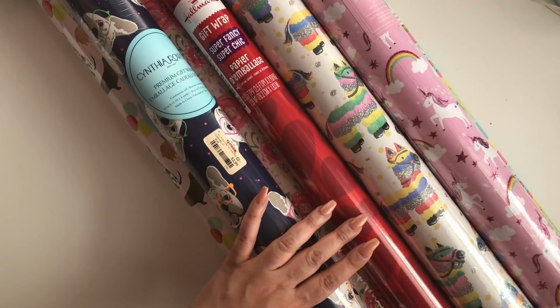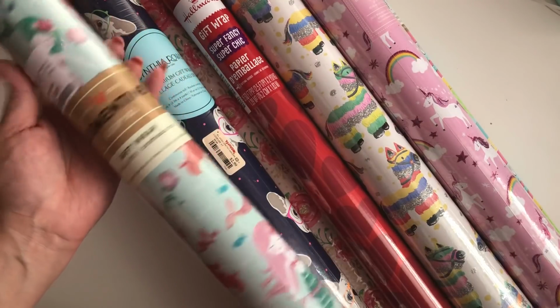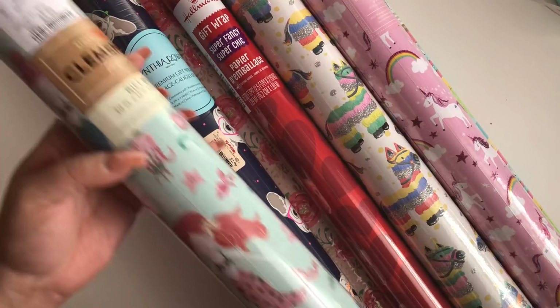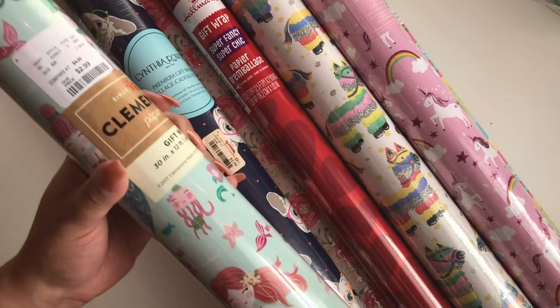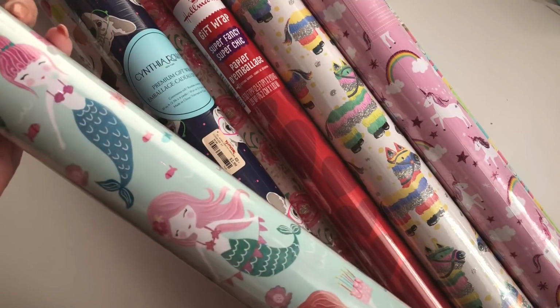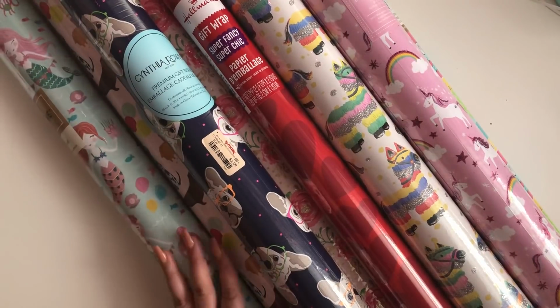And then we have this one with the teal blue and of course the mermaids. Look at that. How cute is she? This one is by Clementine. Super fun. Mermaid trends are huge right now.